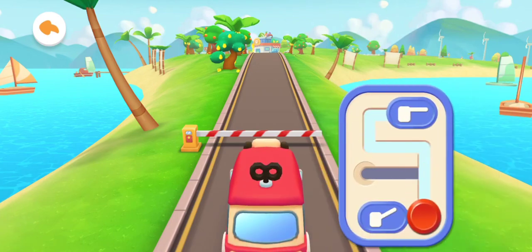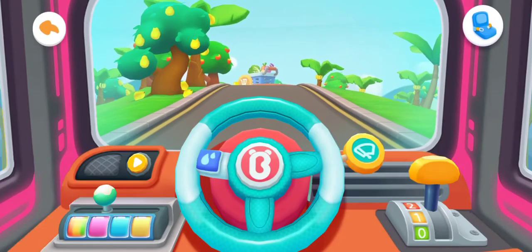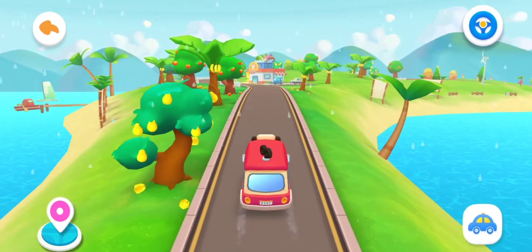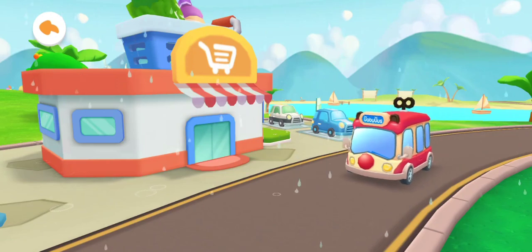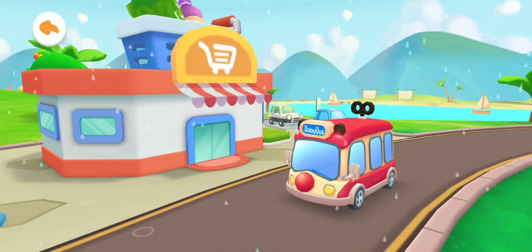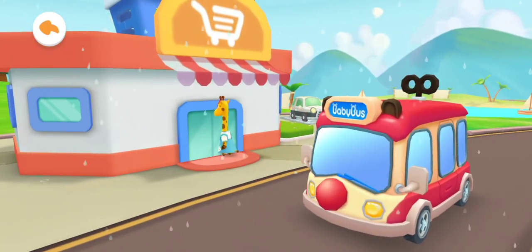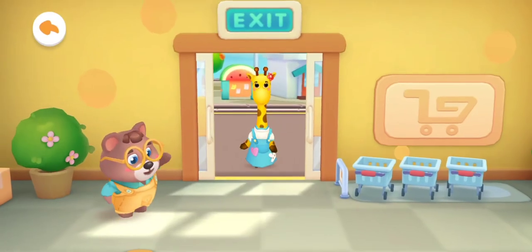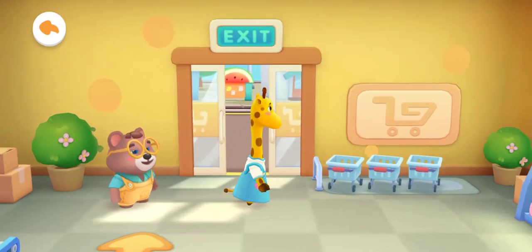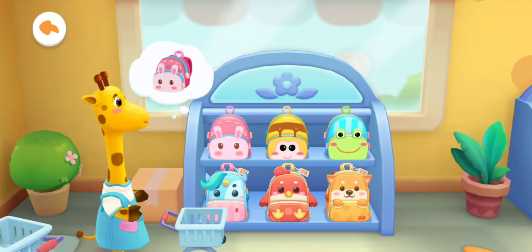Slide the red button to lift the barrier. This is the supermarket. The teacher said you need to buy some things and take them to the kindergarten. Let's buy some new stationery and a school bag. Welcome. Choose a shopping cart next. Let's go buy what we need together.